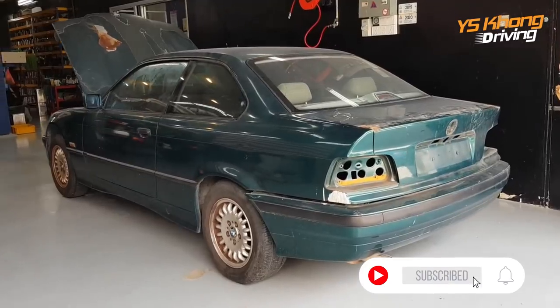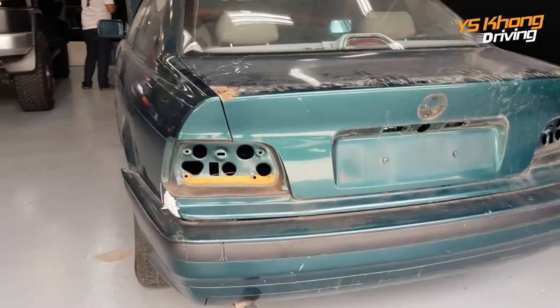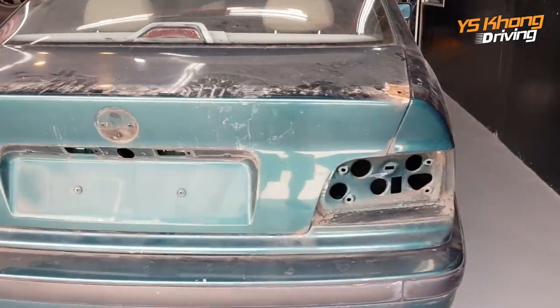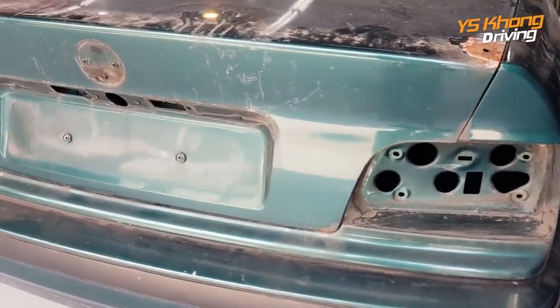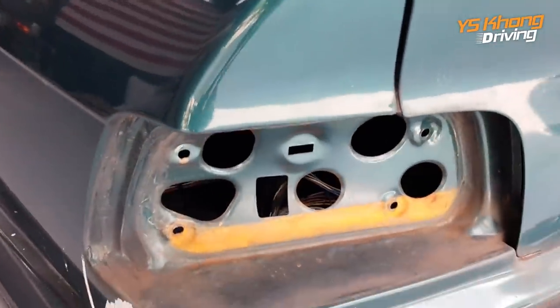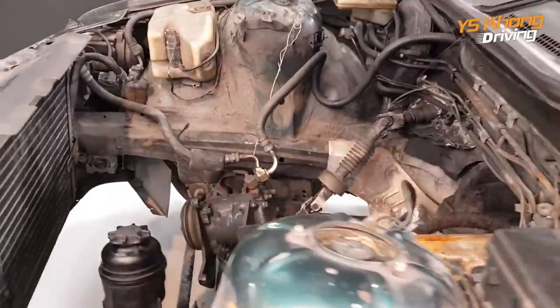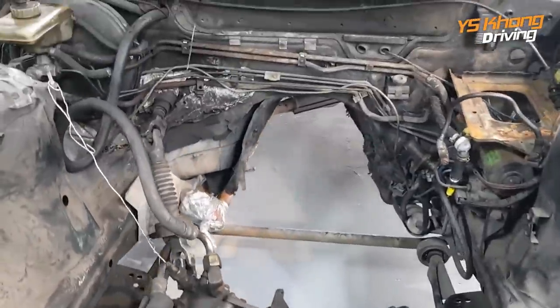Okay, today is the 16th of June 2020 and the car has been dismantled, ready for prep work for painting. The lights have been removed and we found that one of the lights is broken. It doesn't work anymore, this one, so it needs to be replaced. Elsewhere it remains much the same. They have cleaned up the engine compartment, so this will also be painted.